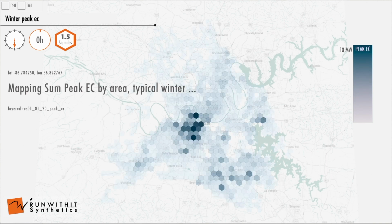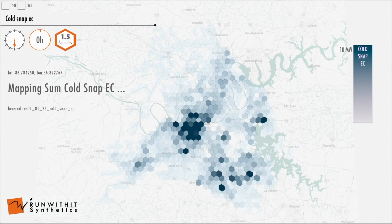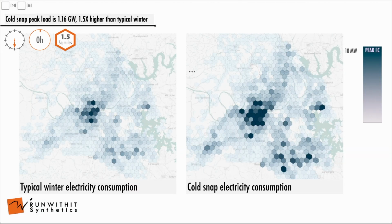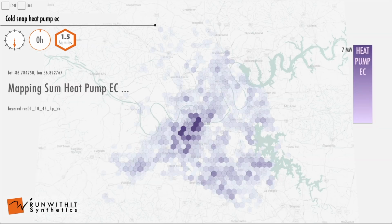When we turn down the temperature to what is considered extreme cold, at minus 10 degrees Fahrenheit, synthetic load curves reveal record-breaking electricity demand. Extreme cold makes a significant difference. This synthetic cold snap led to a 1.16 gigawatt demand for a total of 391,320 residences, and their 755,140 residents in Nashville, which is 1.5 times higher than the typical winter demand.